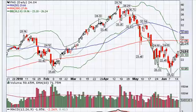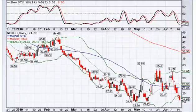I've seen a lot of junk people send me in. What do you think about this for a long side? And it's just like stupid, people trying to call a bottom kind of thing. But this makes sense right here. You get a nice hammer formation on a nice volume. That's what you look for. Okay. Okay, somebody asked about SRS.